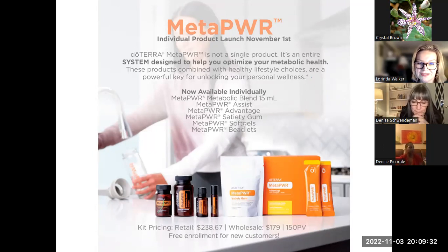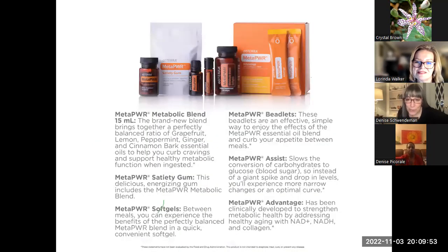So for us, the kit worked out because my husband loves the beadlets. I love the gum. And then the oil seems to be kind of lonely these days. We're not really using the oil, but everything else is being used up. I love diffusing the oil. I work at home. When I diffuse the oil, I don't go near the refrigerator. It's fantastic. I love it. All right, I'm going to try diffusing it. I haven't tried that yet.